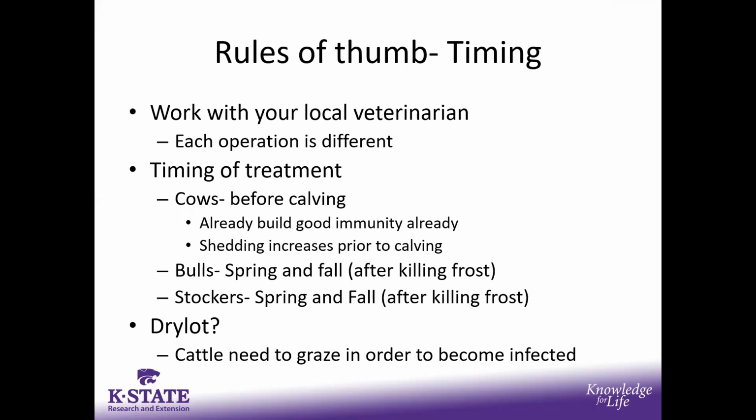I can't give a blanket deworming recommendation for everybody because everybody's a little bit different on their operation. Timing in general depends on the type or the group of animals. If it's a mature cow, she's probably built up some immunity already to some of these internal parasites. She may not need to be dewormed very much. Maybe once a year, maybe around calving to make sure she doesn't shed as much.